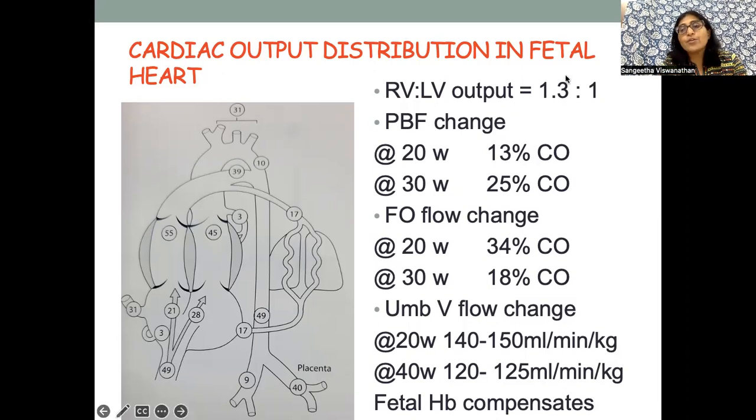So the ratio in the human fetus is about 1.3:1. In the sheep or lamb fetus, it's actually 2:1. So that ratio is much higher. Fetal MRI has once again helped us to see that the human fetus is slightly different in this aspect.